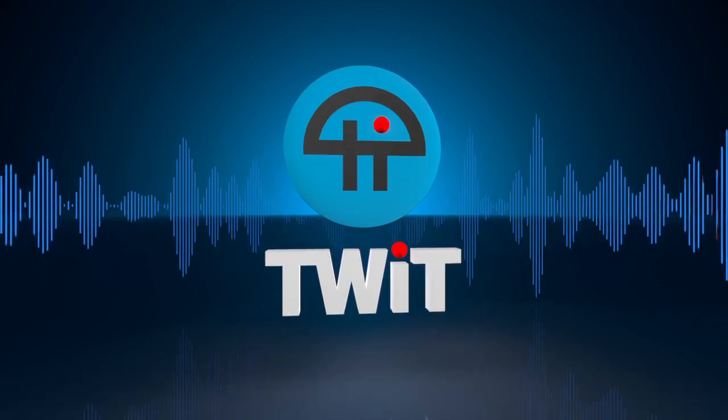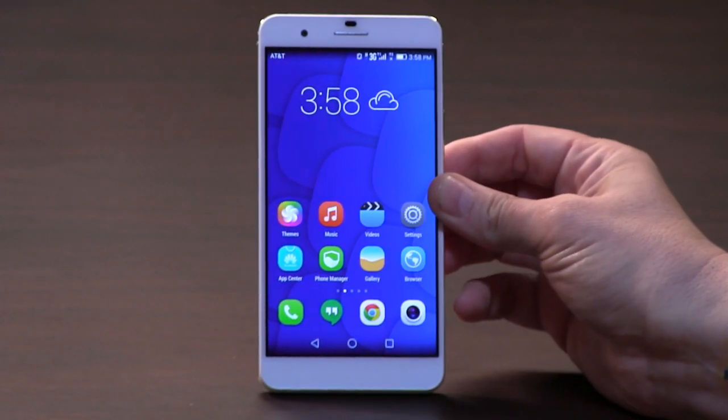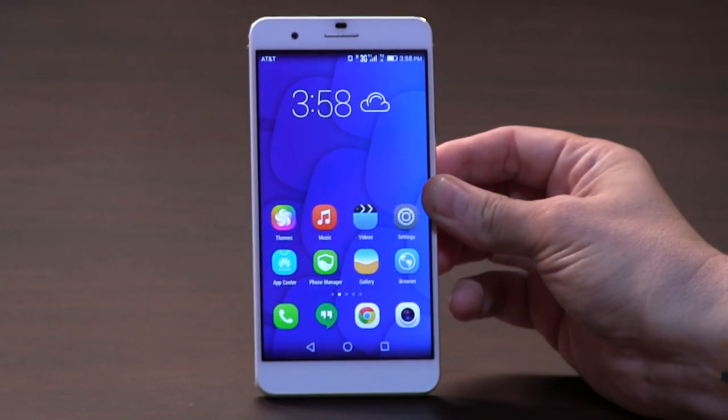This is Twit. I thought the Mi 4 and the Mi Note were very interesting from Xiaomi. I've never seen a Huawei phone. This is a Huawei? Yeah, so people are not used to Huawei in the US being a high-end flagship phone manufacturer. This is kind of one of their flagships. Gosh, it looks a lot like the iPhone 6.